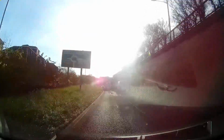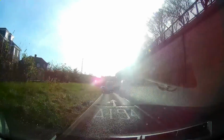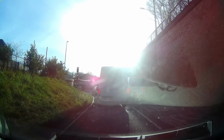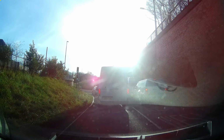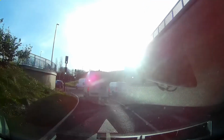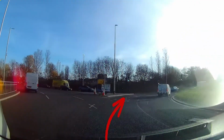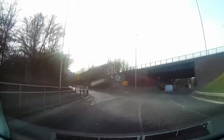Approaching the junction, turning right towards Newcastle and Gateshead. Make sure you're aware of the traffic on your right hand blind spot here. Emerge onto the roundabout, following the marked lanes around, indicating right. Look left, indicate left, staying in the left hand lane.